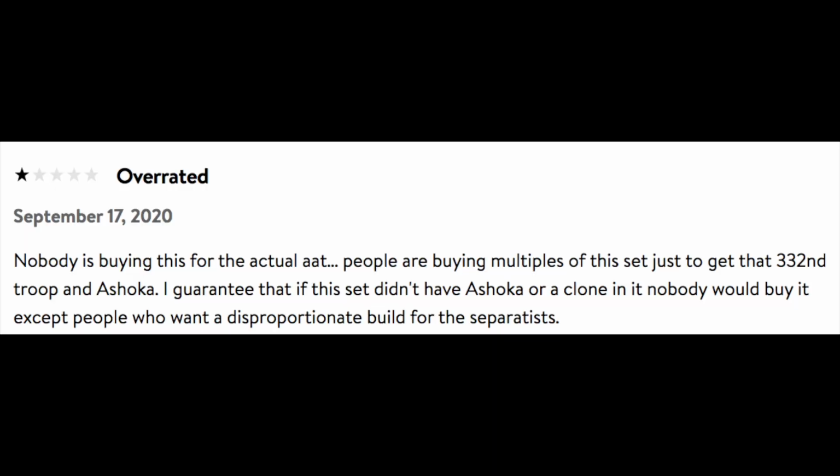Also an AAT review on Walmart, we've got overrated, one star. I'll kind of sum it up here. No one's buying it for the AAT. Everyone's just getting the 332nd and the Ahsoka. If it didn't have those, no one would buy it. Very disappointing set for the Separatists. So I agree with that. Just very funny that the natural consumer does agree.